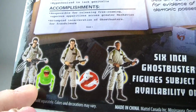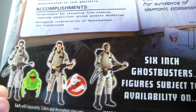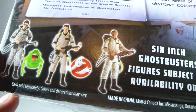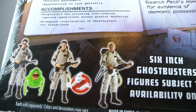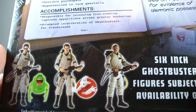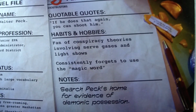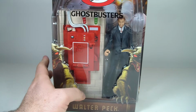But the other figures that are available are, you got the rest of the Ghostbusters down here. I actually did Peter Venkman's review a while ago, but I'm still debating. I should probably pick up the rest of the team. I just don't want to spend a lot of money on these figures. They're really nice figures, don't get me wrong. They just keep going up and up in price, and I just don't want to pay big bucks for them. So let's pause this real quick. We'll be right back with Walter Peck out of packaging.